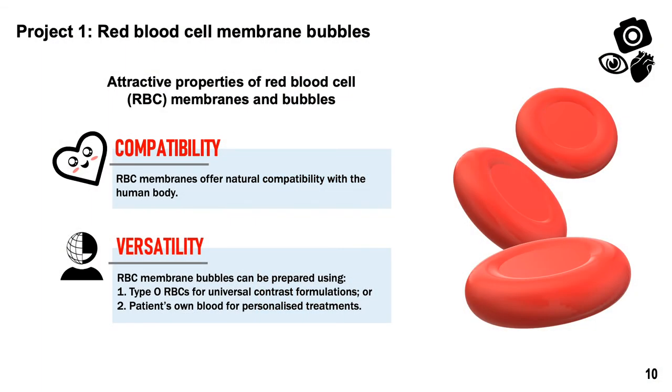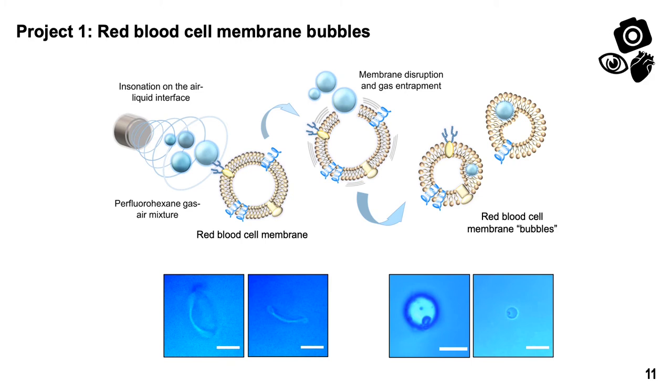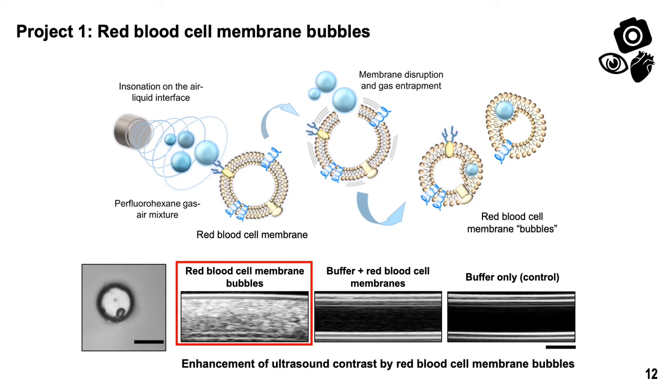In my first project, we used red blood cell membranes to make some hybrid microbubbles. Red blood cell membranes and bubbles from these materials are attractive due to their inherent biocompatibility, since red blood cells are designed by the body to stay in the bloodstream, and their versatility, since red blood cell membrane bubbles can be prepared using type O red blood cells for universal contrast formulations, and even the patient's own blood for personalized treatments. We invented a method that would allow us to inflate some deflated red blood cell membranes to produce these reinflated red blood cell membrane bubbles with gas pockets that strongly scatter ultrasound. And as you can see in ultrasound images here, tubes that are filled with red blood cell membrane bubbles have greater contrast than the controls with buffer and deflated red blood cell membranes.